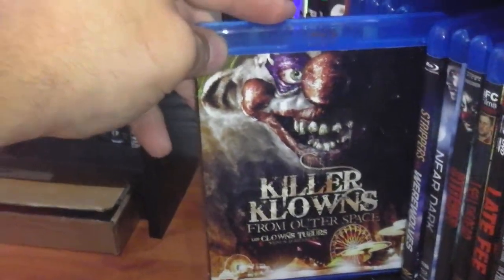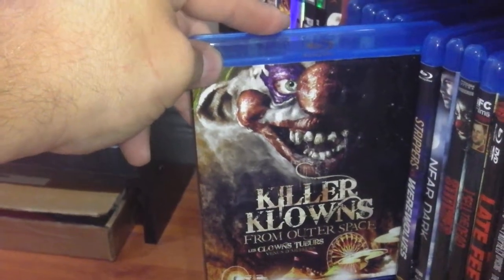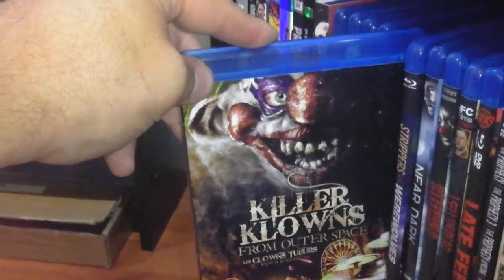Killer Clowns from Outer Space. I am going to be grabbing the Arrow Steelbook because I hate this cover art. Plus, their cover arts on the Steelbook and the normal Amaray case are just fantastic.